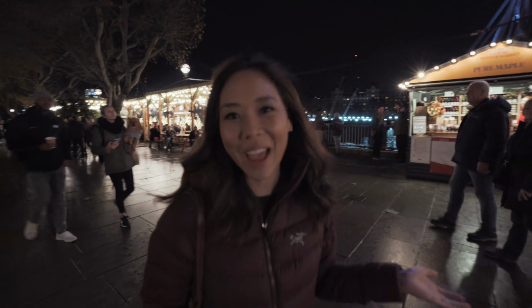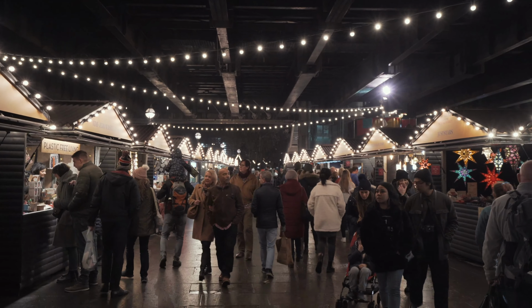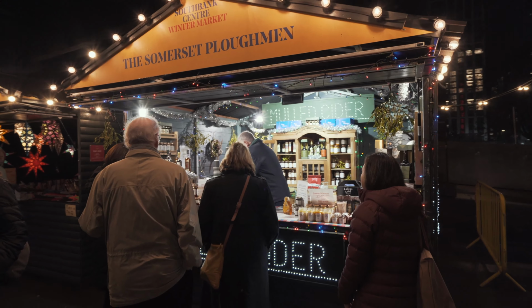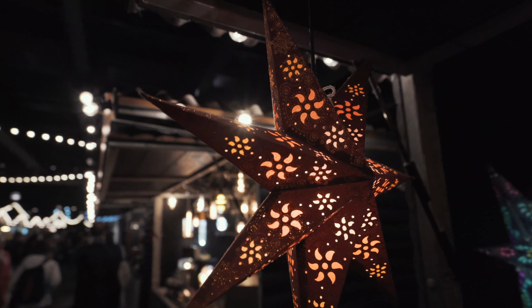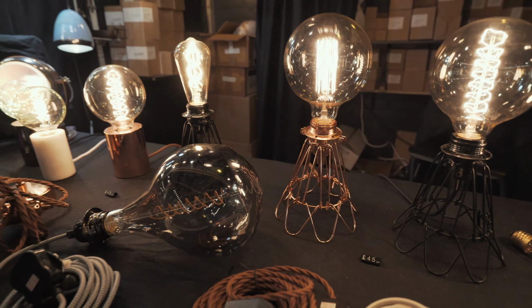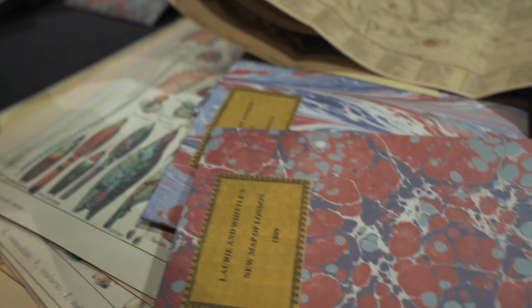Alright, so we have arrived here at the South Bank Winter Market. There are a ton of stalls selling food and little Christmas trinkets and stuff like that, so we're gonna have a look. And also on this side of the Thames River is the London Eye, and they have this like carnival amusement park thing. There are tons of people here. It's a Friday night, so yeah, it should be good.